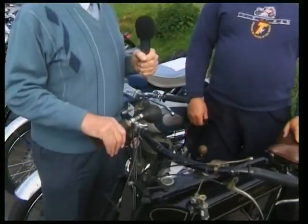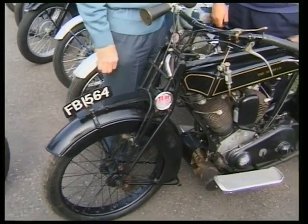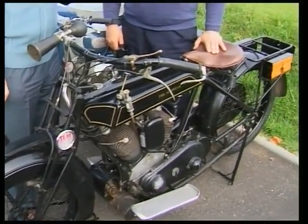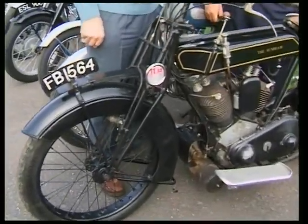Well, we're up into the 20s now, as Rodney said, 1921. A very famous make of bike. I think they called them the gentleman's motorcycle in their day, the Sunbeam. Indeed, a beautifully made machine, beautifully finished, all black, but the Sunbeam black in its day was second to none. Now, this is your own bike. Yes, this is mine, yes, 1921.